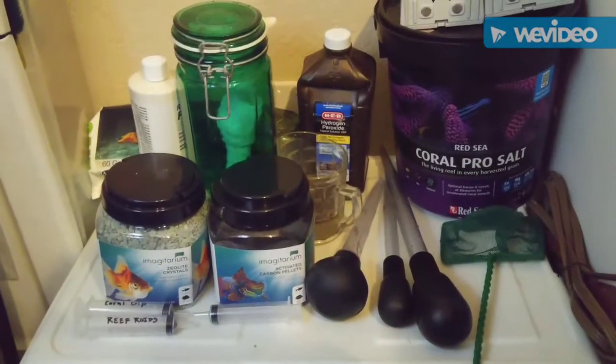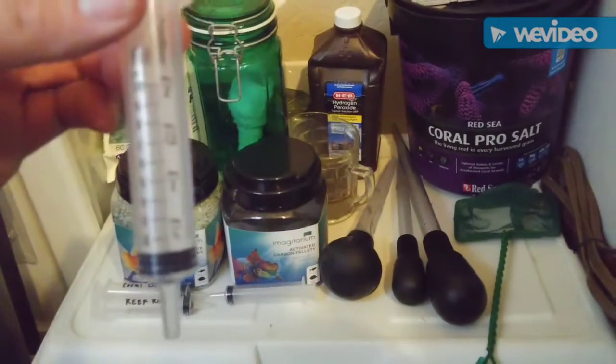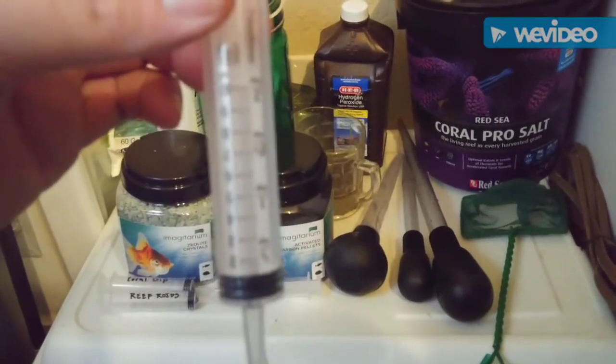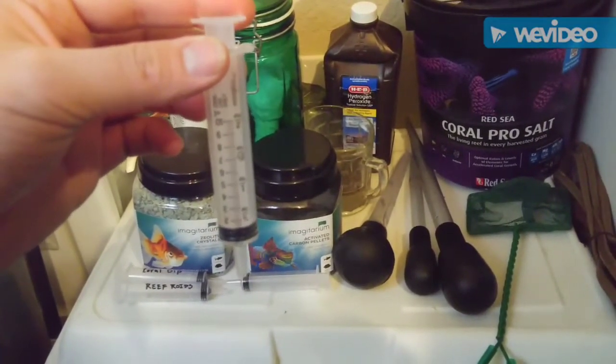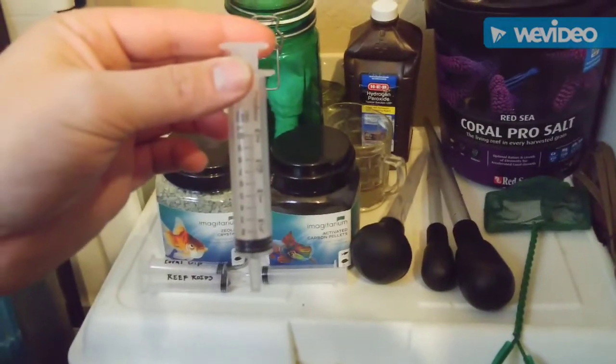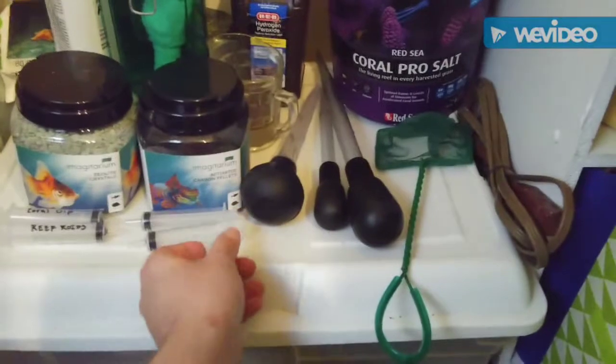They go up to 10 mils. They have a 5 mil. I haven't been able to find anything over a 10 mil. I wish they had like a 20. That would be great. But so I have those.